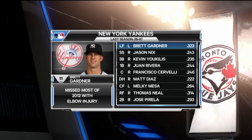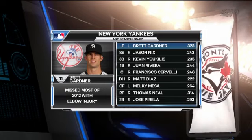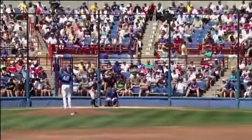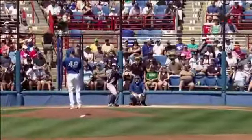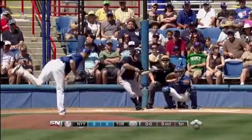Melky Mesa in center, and Thomas Nealon right, and Jose Pirela will be playing second, and they'll be facing J.A. Happ. A little bit different lineup than what we're used to with the New York Yankees, and we can get into that as this game goes along with all the injuries and the problems that they've had this spring.